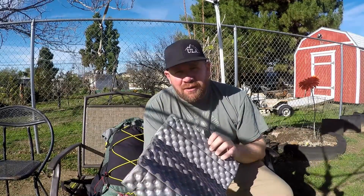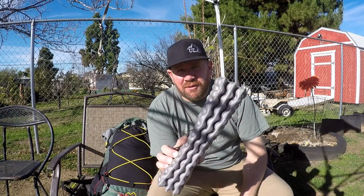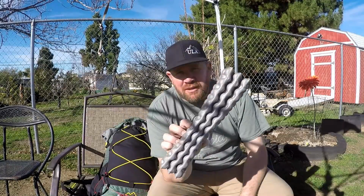I used to not be a believer in this at all. I just sat on whatever. But now that I've brought it out, starting more this year, I'm glad I've got it. There are many times where I go out and there's rocks or just a log. I can throw that on the log and I'm nice and comfy. So that is the Thermarest ZLite Pad.